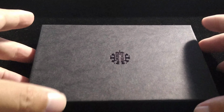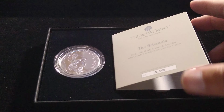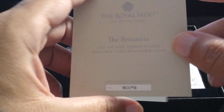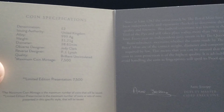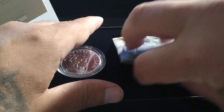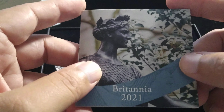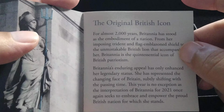Only 7,500 made. I bought this. It came in and I was excited. I definitely was excited. This is 3,079 out of the 7,500 made. Comes with a little brochure. You guys can pause it and read that if you like. It has a little history about the Britannia, as you've seen in my other videos with the other pieces that I got.